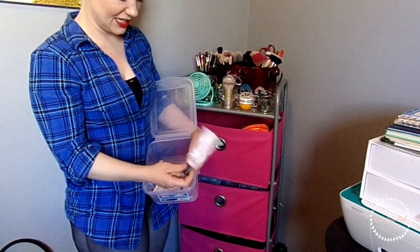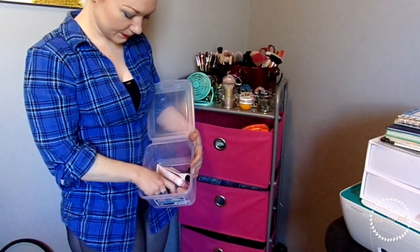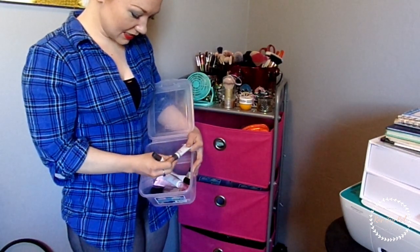This is the Mary Kay Foundation Primer with SPF 15. This is like a lifesaver. You need this for the rest of your life. It's a really, really great primer. Use it with a brush and blend it into all of your pores in circular motions, and you'll have a really nice flawless finish. Even if you weren't wearing foundation and you applied this with a brush, it automatically uplifts your look.